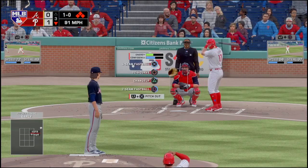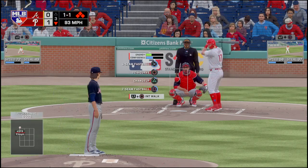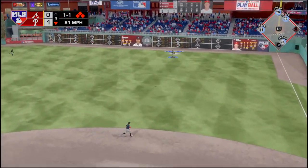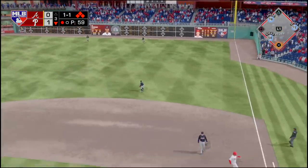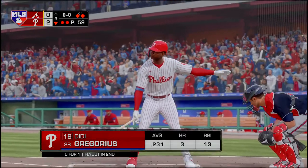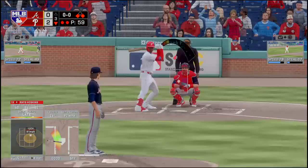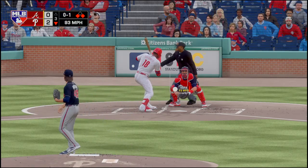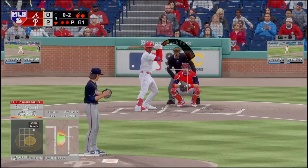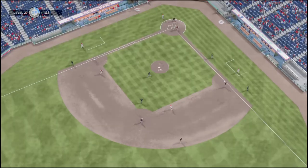A ball outside. That's a strike. 1 ball, 1 strike. Hoskins gets a hold of this one as he will send it flying, and the run will score from third, 2-0 as the runner from second advances to third. So runners at the corners, 2 outs, 2 runs in the bottom of the third. Gregorius hits this one to center. Acuna grabs it for out number 3.